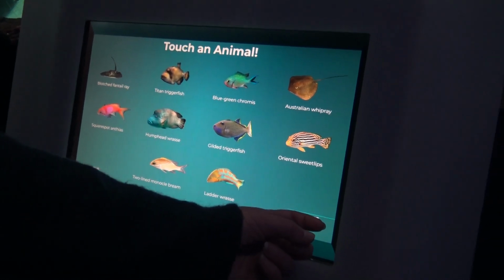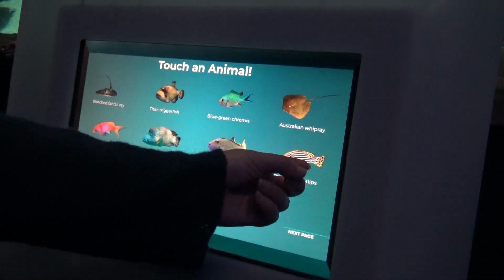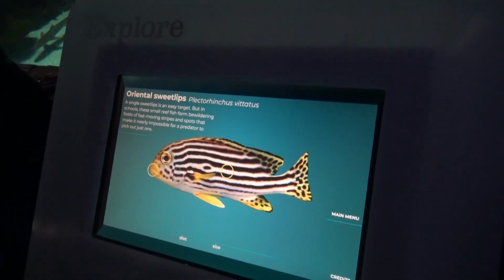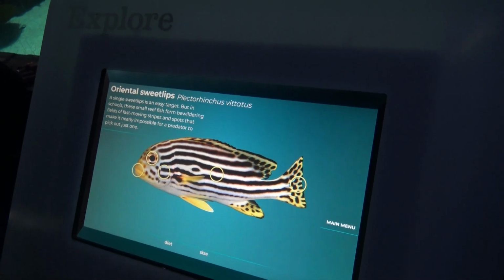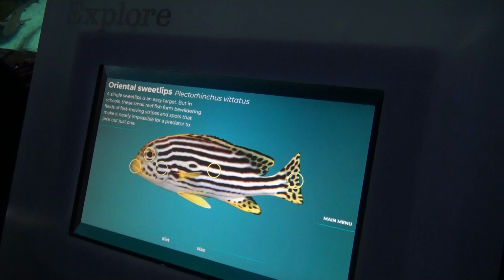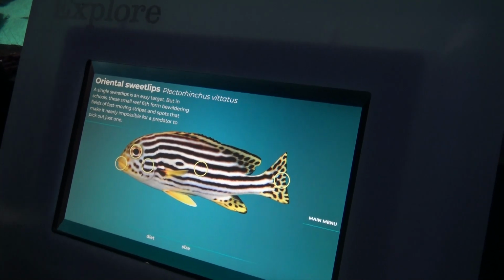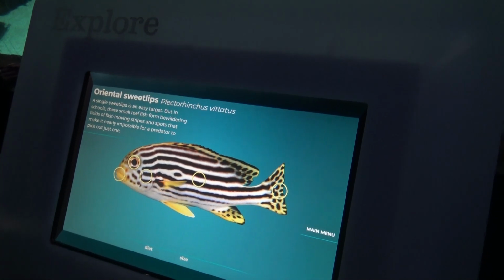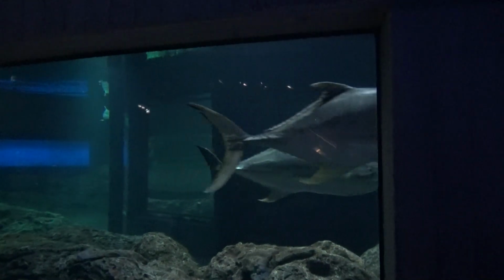Like, say you want to know about the Oriental sweetlips. Sweetlips? Sweetlips. See, you can just touch it and learn that a single sweetlip is an easy target. But in schools, these small reef fish form bewildering fields of fast-moving stripes and spots that make it nearly impossible for a predator to pick just one out. Those remind me of that.